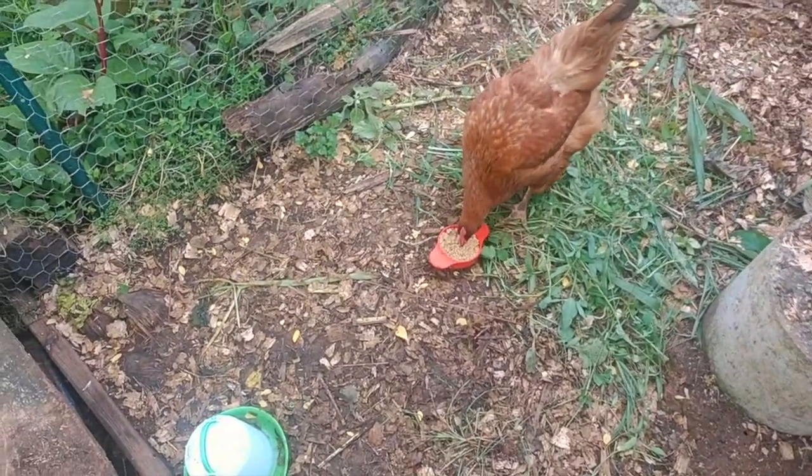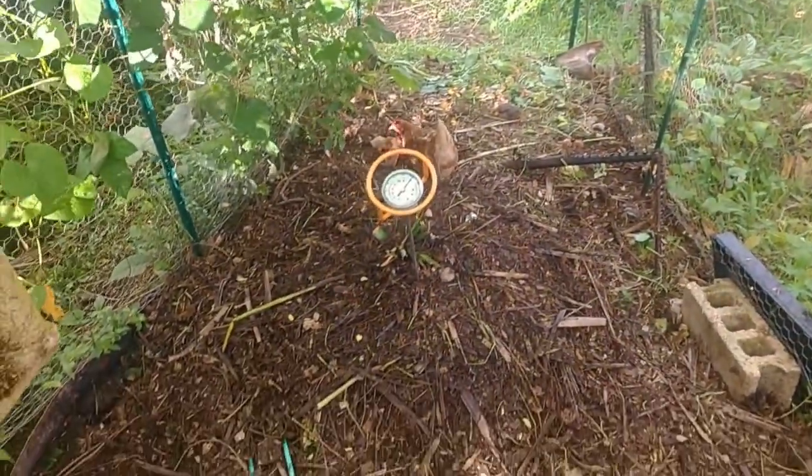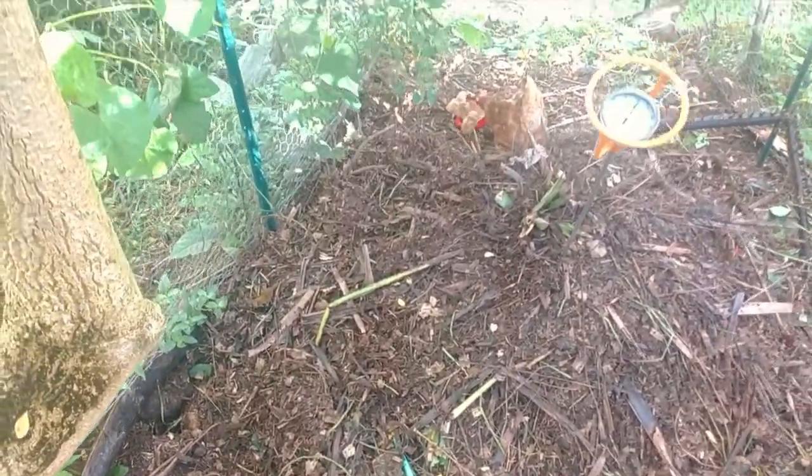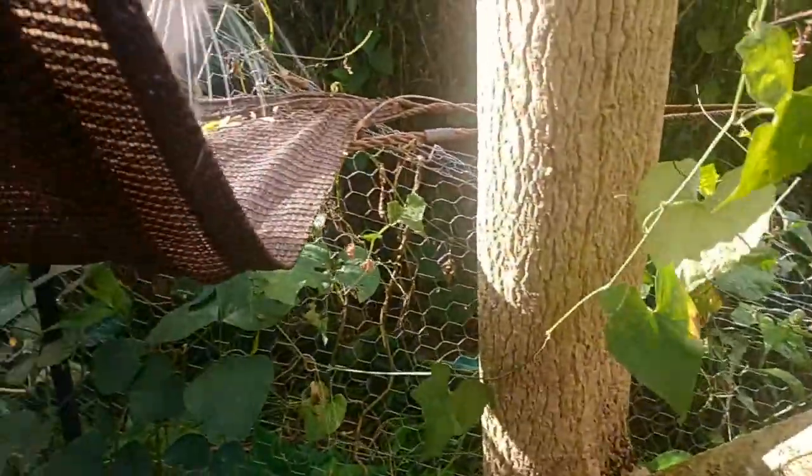You eat that. Good. All right, so let's take a look at this compost pile real quick. It's kind of hard to tell with the contrast. Everything's brown around here.